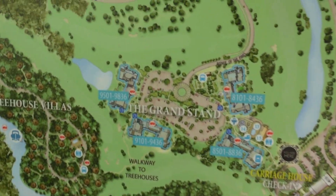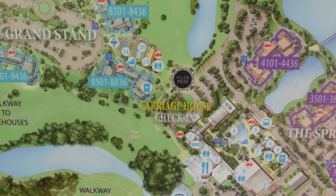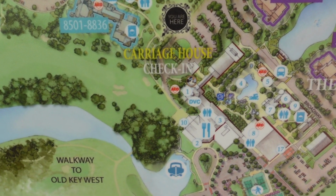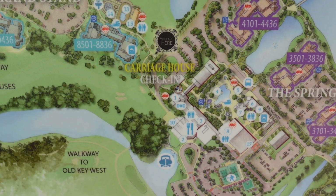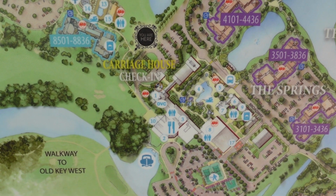So again, we're staying in the Grandstand area. We just have a short walk to the Carriage House check-in area, which is near the springs, but here is where all the main hubbub of activity is, such as your quick service dining, your sit-down dining, which is where Christy and I again are going to have our anniversary dinner, and even the feature pool.